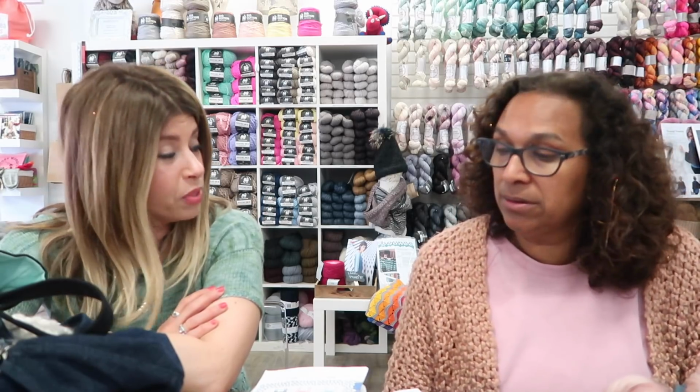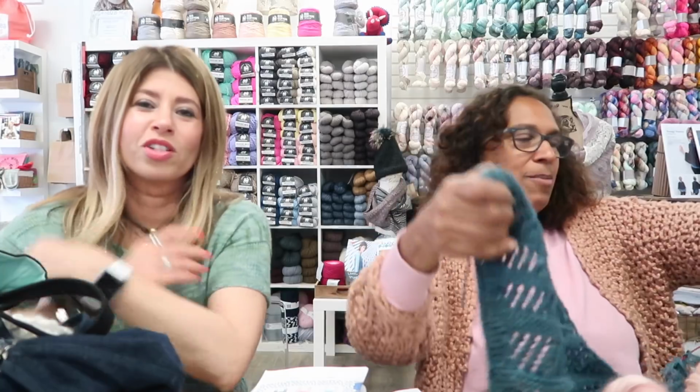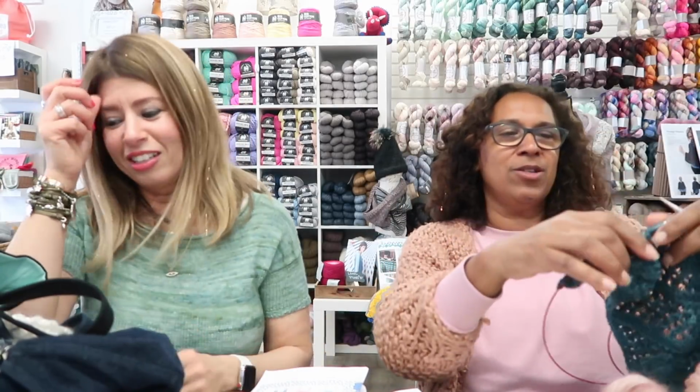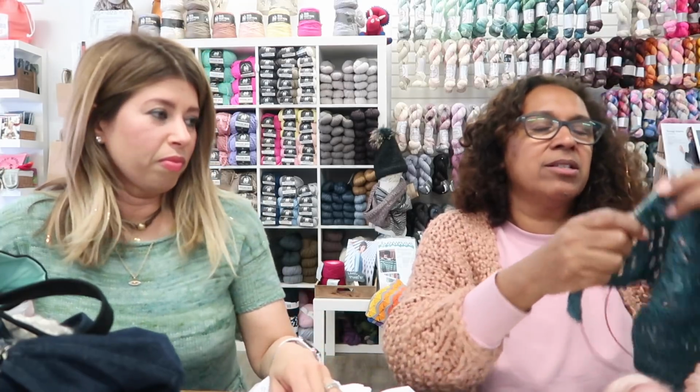Okay, what about WIPs? Ta-da! Because we have a WIP. I am in mid-row. I'm always in mid-row. You always ding. See those podcasters that knit while they're podcasting? I don't know how they do it. All tangled. Which way am I going?